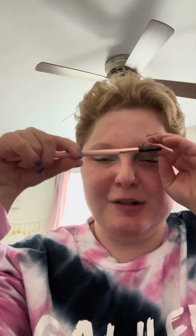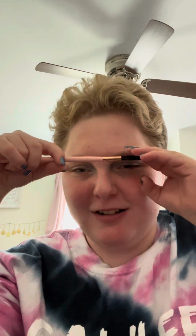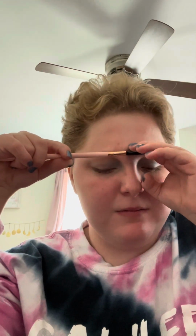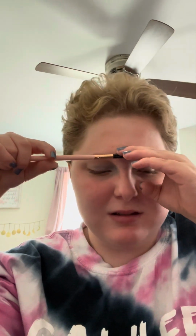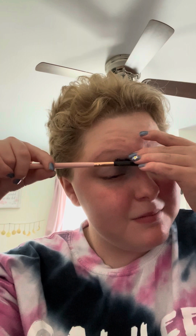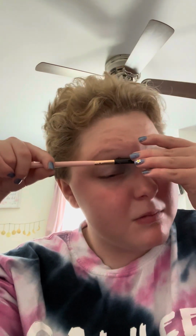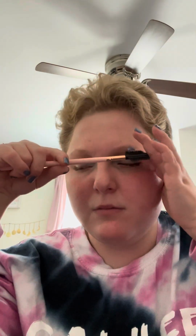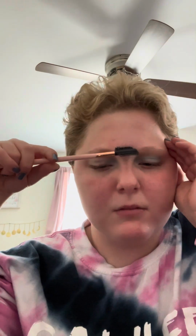Lily from Not Enough Nelsons, if you're seeing this, thanks for the tip of brushing your eyelashes and eyebrows out, because it definitely makes them look a lot better. Okay, now we can gel them. This distracted McGee over here.